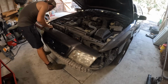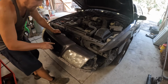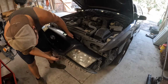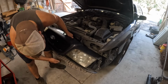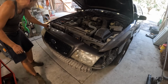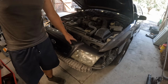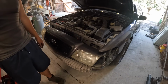Alright, it's free. Find it. Alright, as far as I can tell, this is the broken part. So we've got a crack here, and a big crack under here where this headlight mounts. But I think this same piece is on that other car. So they're both 2011s. So if I can get the paint color for this, I'll just take the one off the other one, paint it, put it back on.